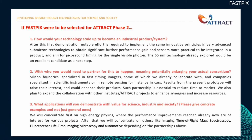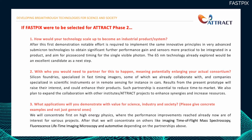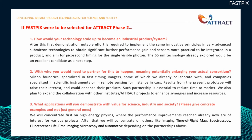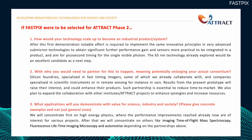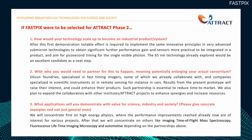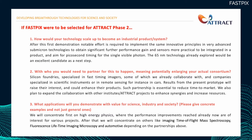As potential partners, we consider Silicon Foundry specialized in fast timing imagers, some of which we already collaborate with, and companies or partners specialized in the different potential applications. Results from the present prototype already can raise their interest and could enhance their product. Such partnership, we believe, is essential to reduce time to market. We also plan to expand the collaboration with other institutes and ATTRACT projects to enhance synergies and increase resources, and the discussions have already started.